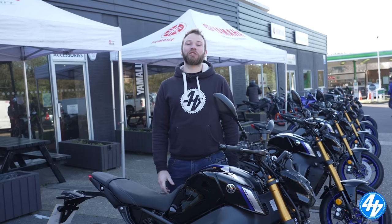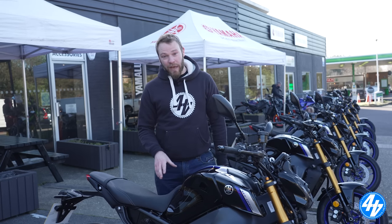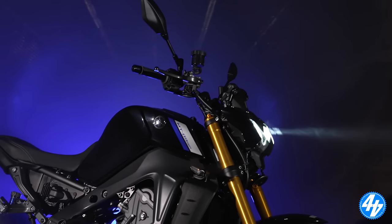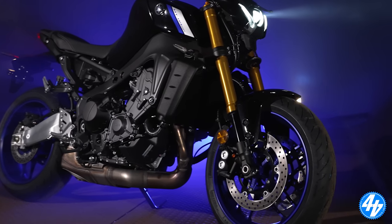Ladies and gents, welcome to sunny Suffolk. This is Yamaha's MT-09 SP. It is, of course, a slightly trickier version of the MT-09, which is a bike whose importance we should never underestimate. Because it was launched back in 2013 when Yamaha probably weren't selling as many bikes as they wanted to. Since then, they've sold 63,000 of these.